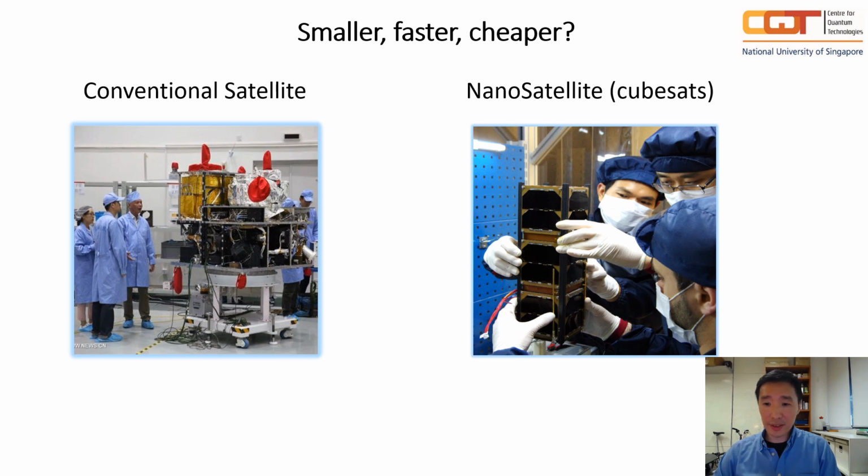And so one of the things that the community is thinking about is how can we actually get access to a constellation that's cheaper and faster. And one of the ways we have been thinking about is to use new satellite technology called nano-satellites.